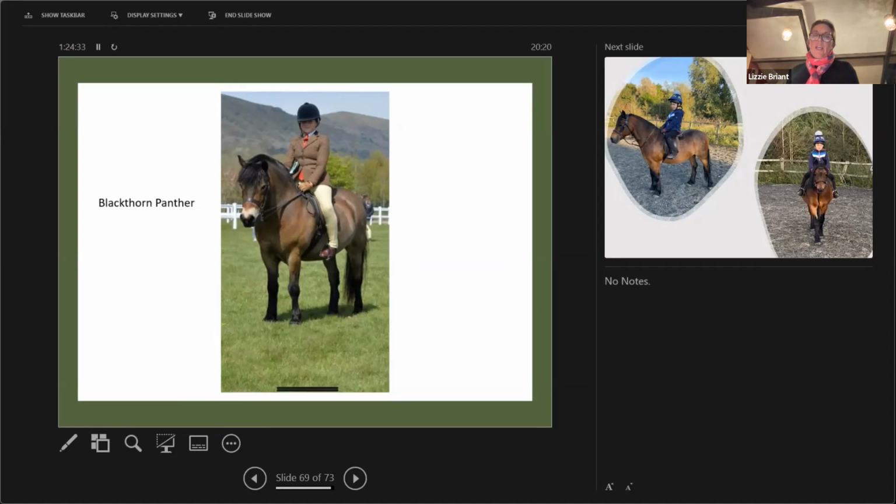But I also like my ponies not to just do showing. I like them to be versatile, and he does dressage, he does pony club, he does a bit of everything, but he is still true to type.